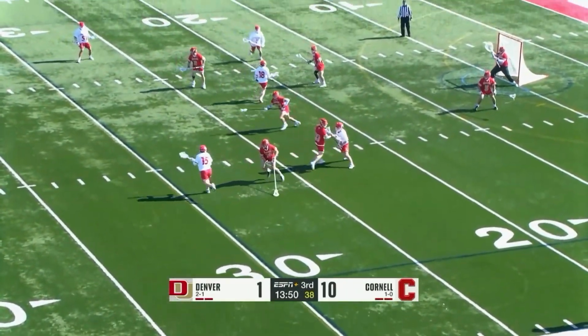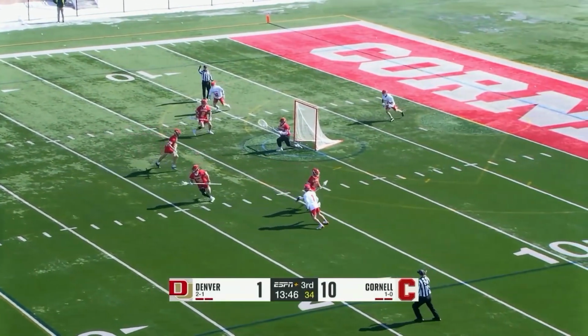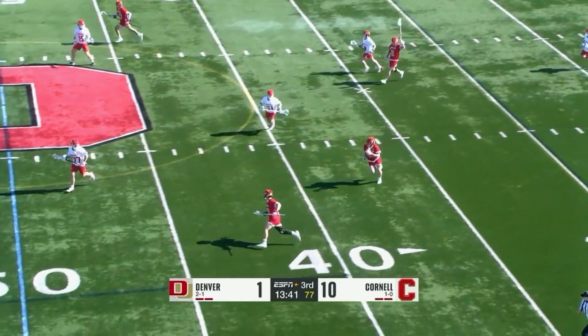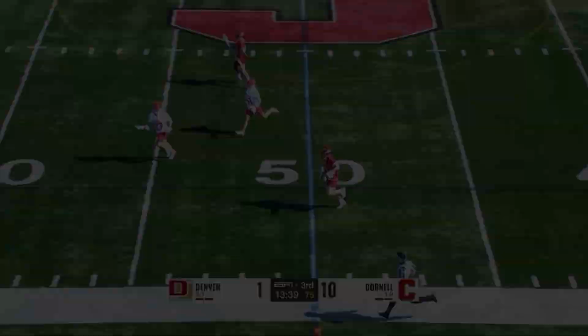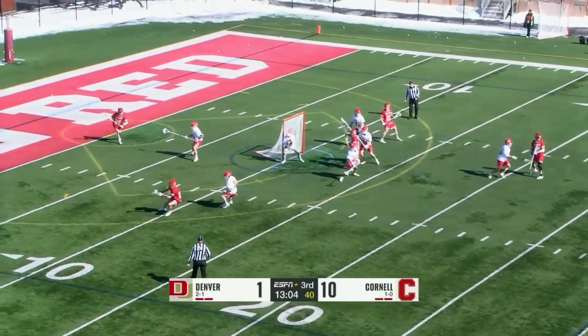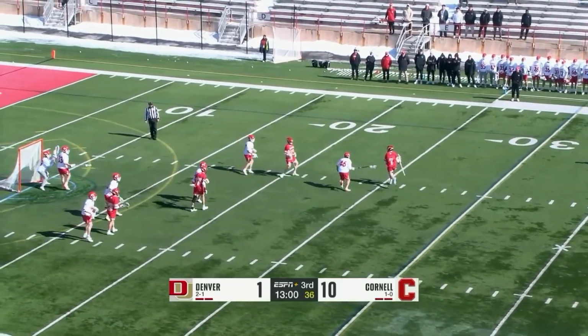Denver pressing out here on the Cornell offense, trying to force Cornell into mistakes. And Michael Long still can't quite find that first point. It is Malcolm Klebon who makes his 3rd save of the game. And like we talked about in the first half, how much did he need these saves? Yes, so that's his 3rd save of the game. And for Michael Long, that was just his first shot.